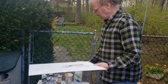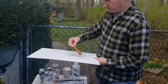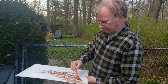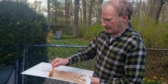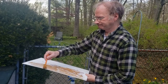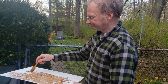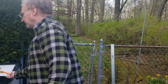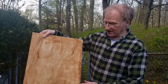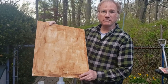I've got brushes in water here, and I'm going to thin this down into a watercolor consistency and just spread this all over this canvas board, actually. It takes a little while to do that. And when it's done, it's going to look something like that. You see, it's pretty rough and uneven, but it's dry now and ready to be painted on.